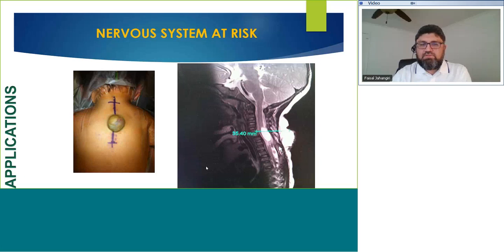So, a brief about the applications. There are different types of surgical procedures. One is trauma, spinal trauma, hip trauma. Also spinal cord tumors, lipomas.